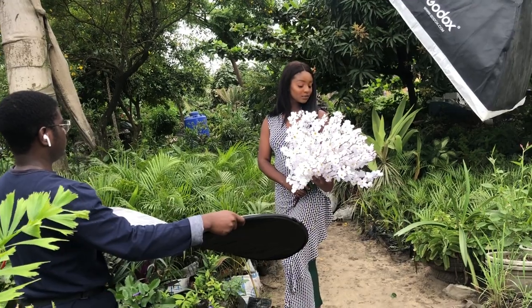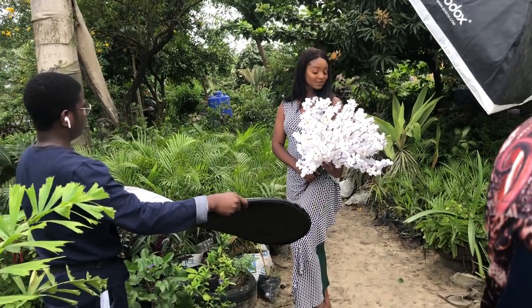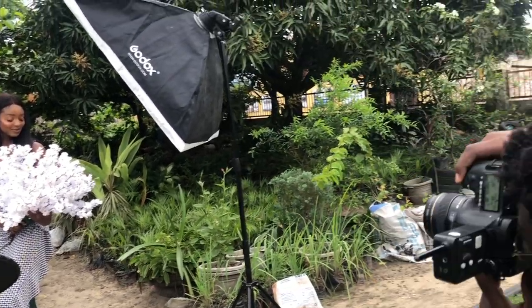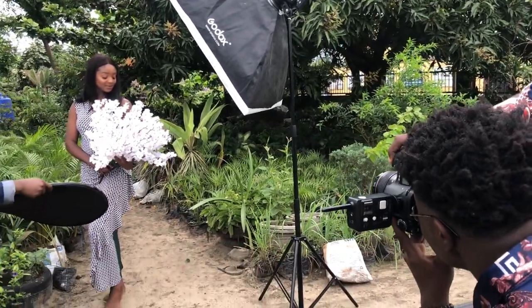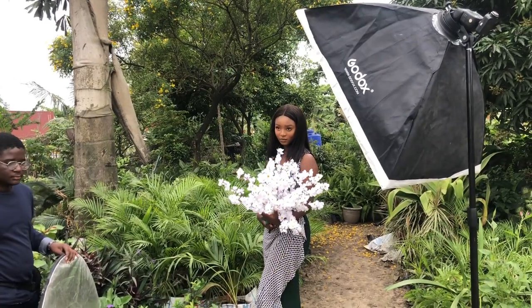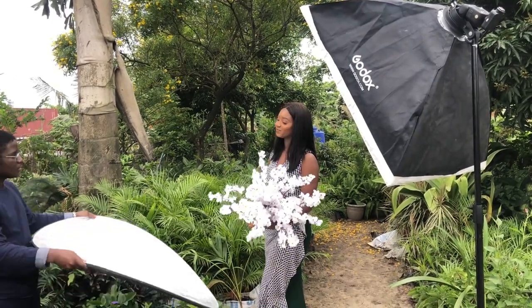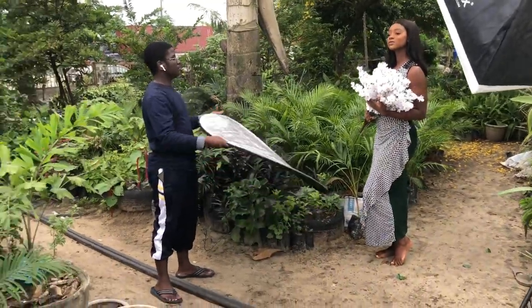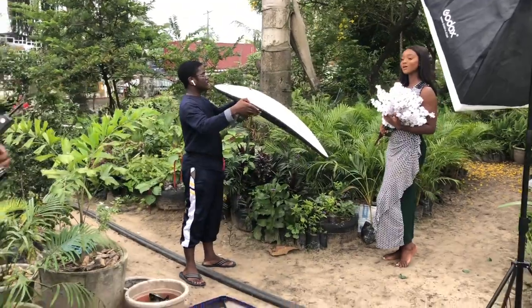And yeah, we're just basically shooting and changing poses, correcting styles, and just enjoy watching me do what I do best, taking the stance in front of the camera, deciding what angle is best for this shoot. So I don't know, just enjoy.